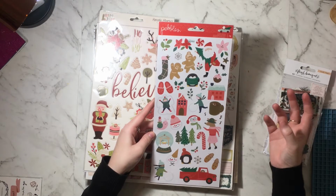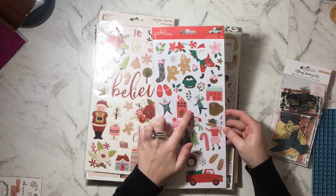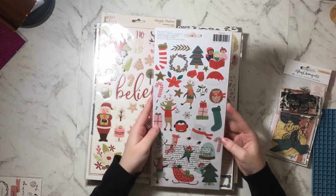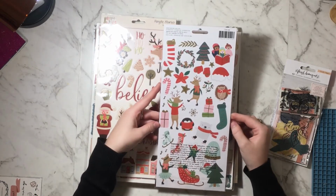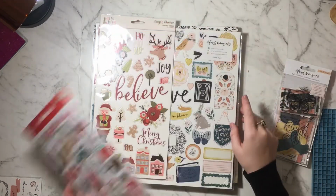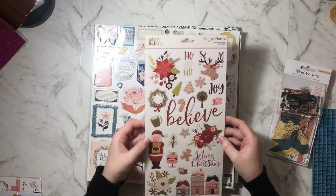And although it does feel kind of wintry, like there's a snow angel there and then he's making a snowman and all of that, there's still a lot that I can use because we don't have white Christmases here in Australia. And I love the stockings because I do stockings in my family, so I love having some stockings there. So I thought this was really cute, and I think it was about $3, which in Australia, $3 for some cardstock stickers is a really good deal.